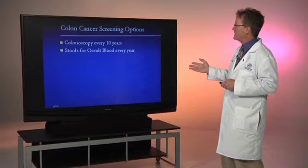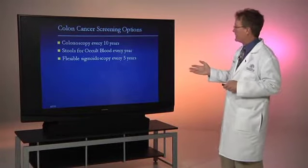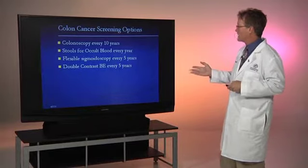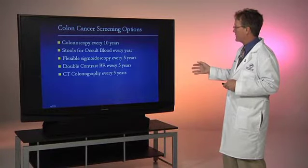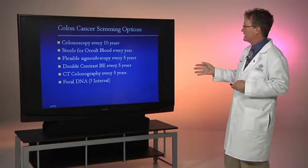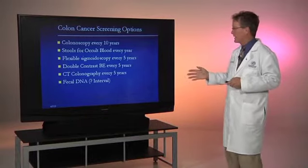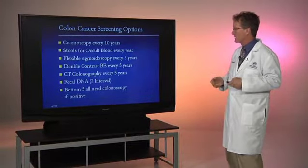Colonoscopy every 10 years, stools for occult blood every year, a flexible sigmoidoscopy every 5 years, a double contrast barium enema every 5 years. Now, I'm not talking today in this presentation about a double contrast barium enema. It is rarely done, but it is an option to be done every 5 years. CT colonography every 5 years, or fecal DNA, and they really haven't established an interval for that. Finally, the bottom 5 all need colonoscopy if positive.